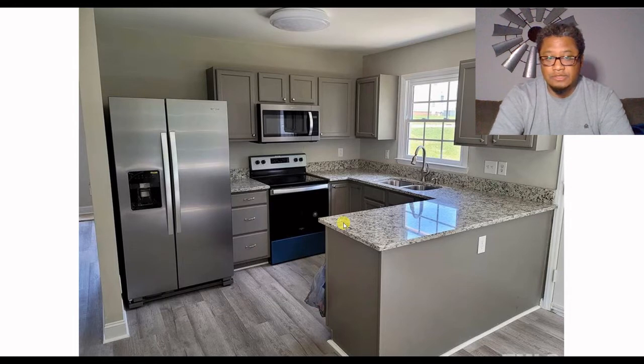Here's the kitchen. Like I said, we kept the cabinets, just reprimed them and painted them. New granite countertops, new sink, new stainless steel appliances: stove, built-in microwave, refrigerator, and new dishwasher, and new fixtures.